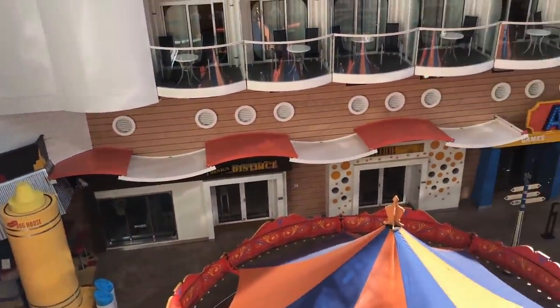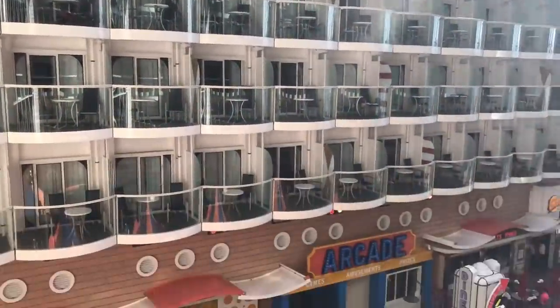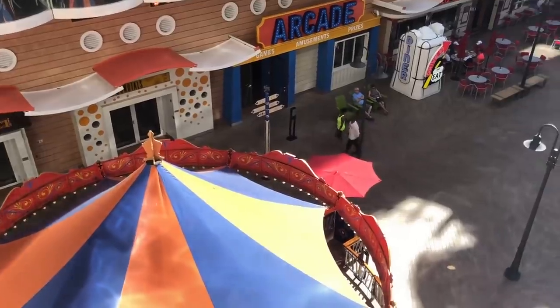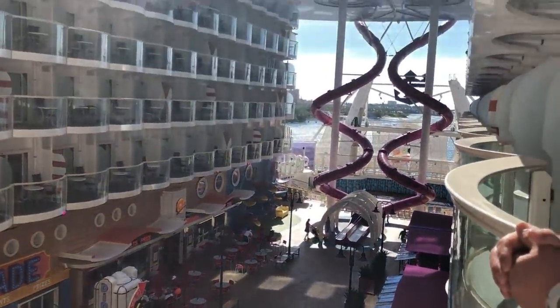The boys' room, and they have an interior balcony. All of these are balconies on these rooms. And look at the view. It's really cool. This is the boardwalk, and that is out at Nassau.